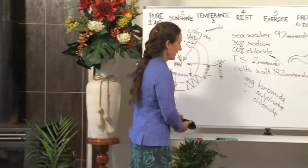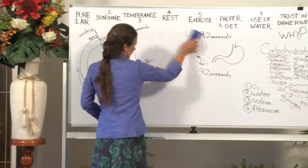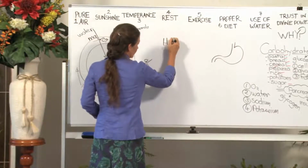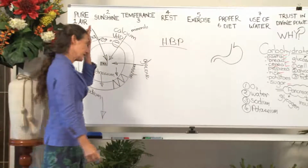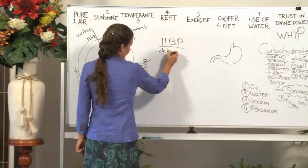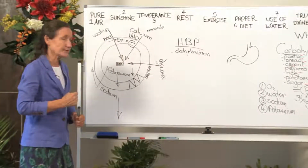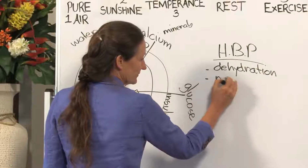So what is the cause of high blood pressure? There are many causes, but let me write this down for you so you can put it together. High blood pressure. And with some people, it'll be every one of these points, and with some people, it won't be. That's why the detective hat has to be put on. High blood pressure can be caused by dehydration. In dehydration, little capillary networks shut down to try and conserve full blood volume. That builds up pressure.